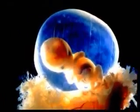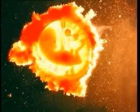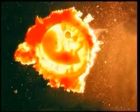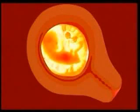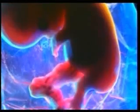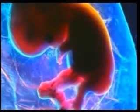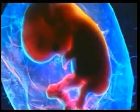This superior piece of equipment is the placenta, which surrounds the embryo in the mother's womb and meets all its needs. The placenta is like a kidney dialysis machine, a heart-lung machine, and an artificial liver. It carries out all these functions at the same time. It is a wonderful design which enables mother and baby to live.